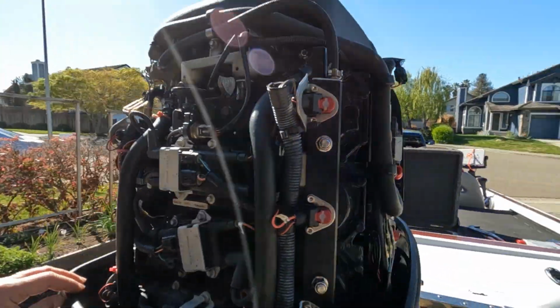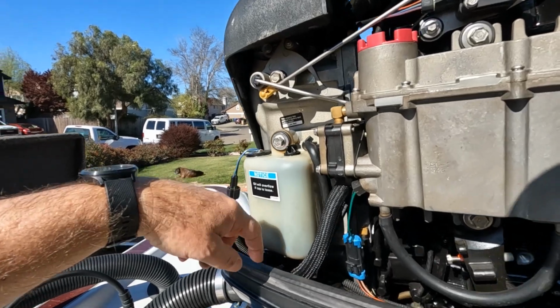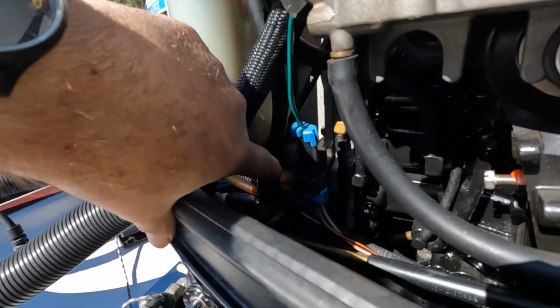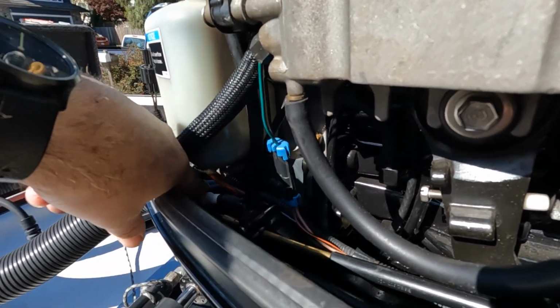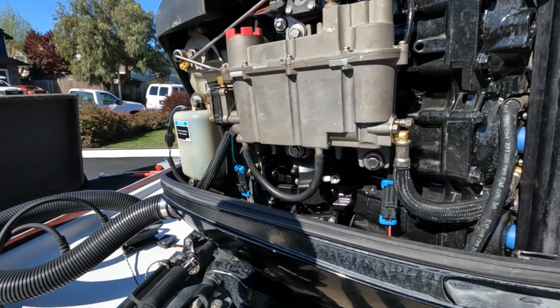Circle back around the engine here. I soap tested everywhere there's a fitting, down and underneath here. This is that brass fitting that I changed before, along with that oil filter that I changed before. So soap tested all that, and didn't find any air leaks. And like I said, I pressurized it and plugged it. It stayed under pressure for over 45 minutes, so no problem there.